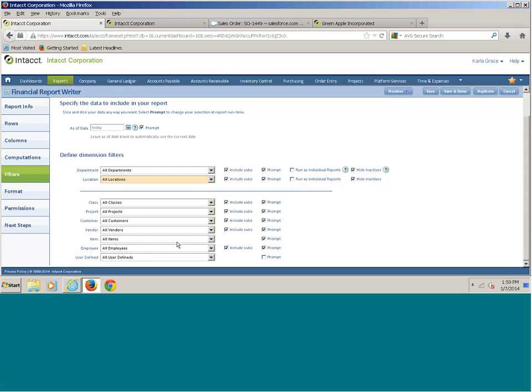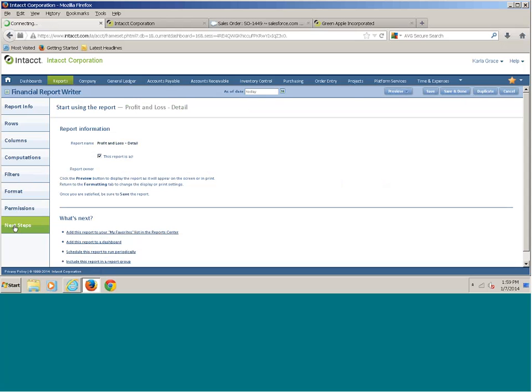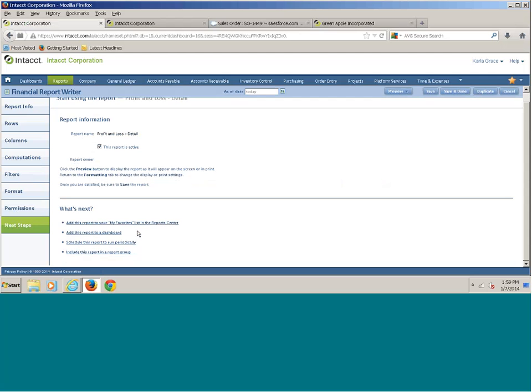And then, of course, the other things that you are able to do is set permissions on the dashboard, set permissions on the individual reports, and then, of course, set permissions on your users. So you saw me come in as an employee user, and you saw me as a controller, and I had different permissions. And then, of course, once you define that report, and this happens to be a financial report, you can add it immediately to your favorites, you can schedule it, you can push it out to a dashboard, and you can set it up in a report grouping.